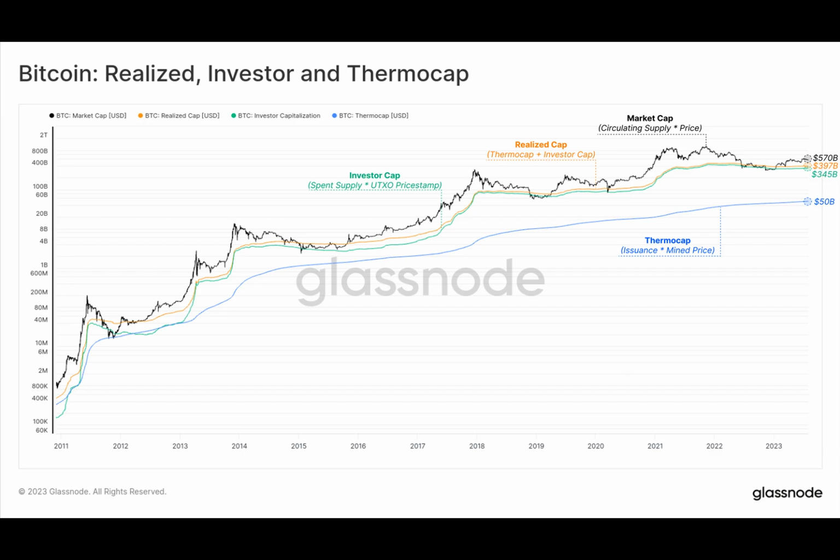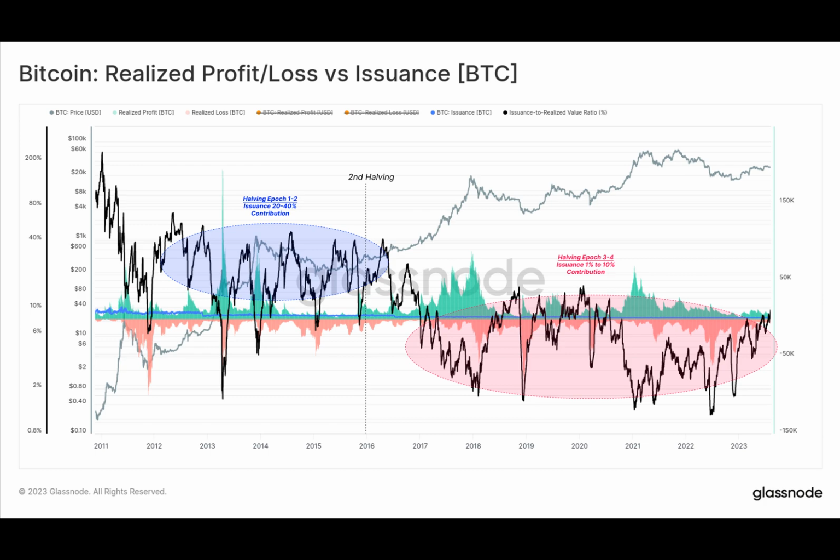Bitcoin has steadily been climbing during the past few days, as the asset has now recovered back towards the $26,400 level.